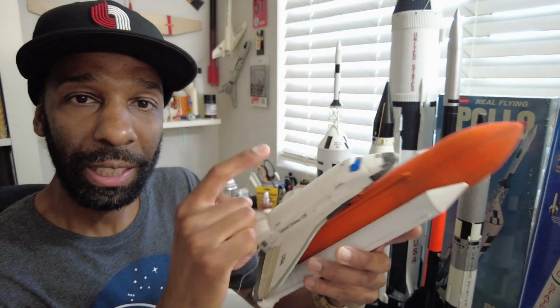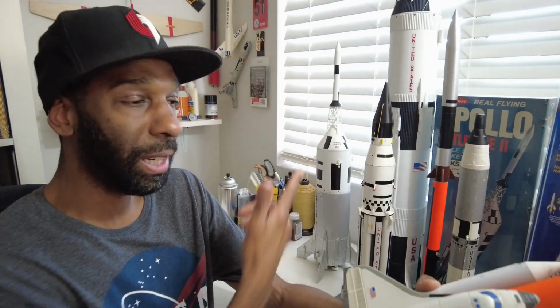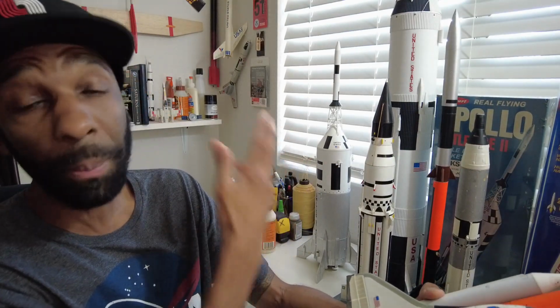And the number 1 reason why is because of vehicles like this. They actually flew man into space. It gets no better than that. Even some of these vehicles back here, the Lojo flew monkeys, but the Saturn V flew man to the moon, flew man into space. So that right there tops the other rockets. It tops the sport model, the sport rockets, and the exotic, the sci-fi ones.